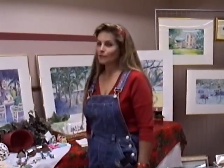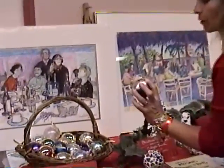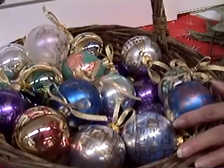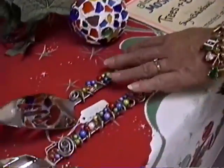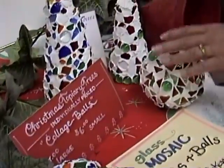In fact, what I have on is just a kind of capri length overall with silly little beads on it that say "Be Merry," and I do some clothing, among other things. Ornaments that are hand painted with Fairfield scenes on them, and they are dated and signed. Something I did last year was the beaded and wired jewelry or silverware for serving sets. Some come in 2 pieces and some in 3. Mosaic balls and trees are fun.